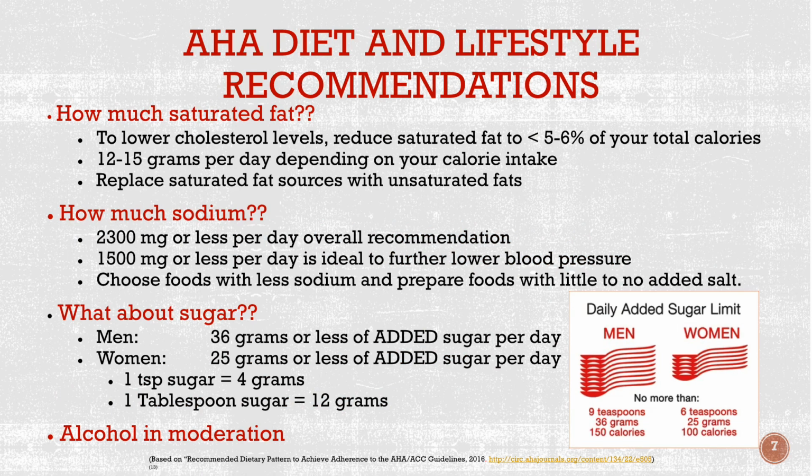Since it would be impossible to avoid all saturated fat and sodium, it is helpful to be aware of specific amounts that can be included in our diet while still maintaining an overall healthy dietary pattern. To lower LDL concentrations, the American Heart Association recommends reducing daily saturated fat intake to less than 5 to 6% of your total calories. Now, I'll admit this is a somewhat confusing way to state this limit because when we look at a nutrition label, saturated fat is listed in grams, not a percentage of our calories.